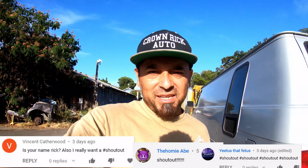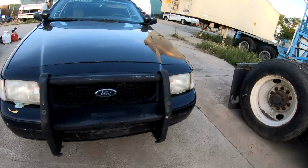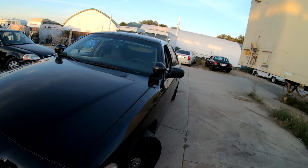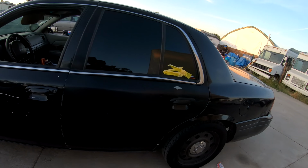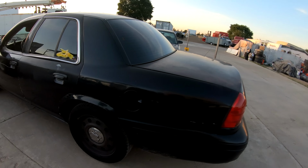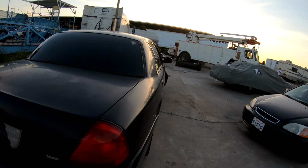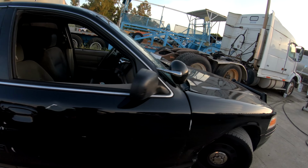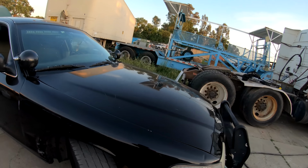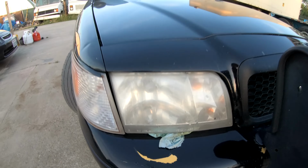Today we got another police interceptor I'm about to go search. Right here we have a 2009 Ford Crown Victoria police interceptor. This vehicle was towed away from a criminal, and since there's no auctions, I'm gonna go and play rescue and get this car out. I got it for a super good deal, and I'm gonna search it for goodies, weapons, guns, equipment. Look at that, there's tissue holding up the headlights.